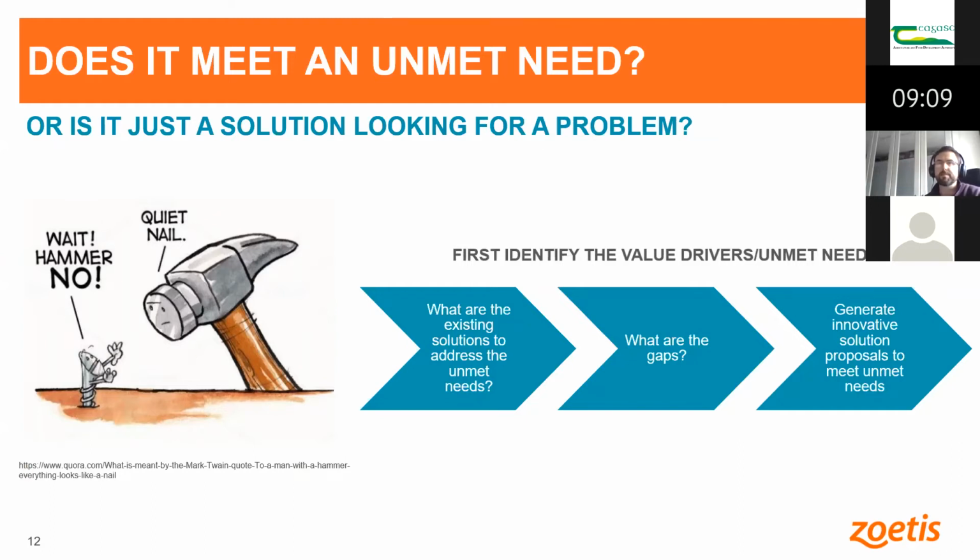And there's examples of where there's already good existing solutions, and we've tried to introduce a new technology that doesn't actually address an unmet need because the need has been met already. And so we need to look at what are the unmet needs, what gaps are there, and then we can generate the innovative solution proposals to meet these unmet needs. So I think this is really important, bringing it back to square one and saying, do we actually need this solution?